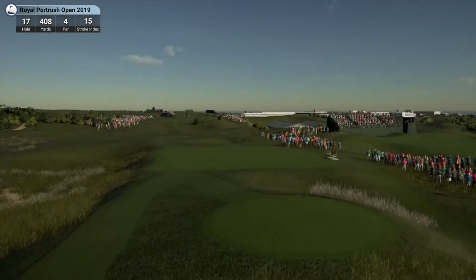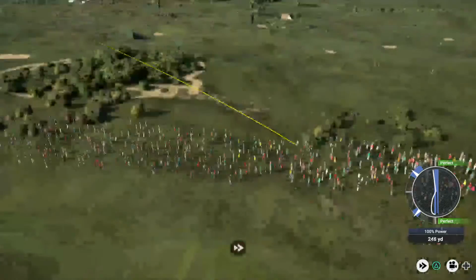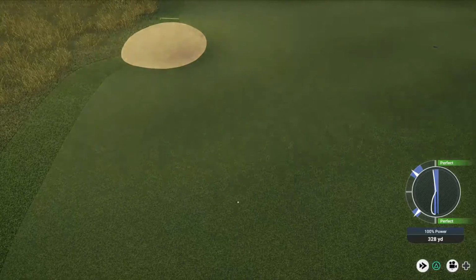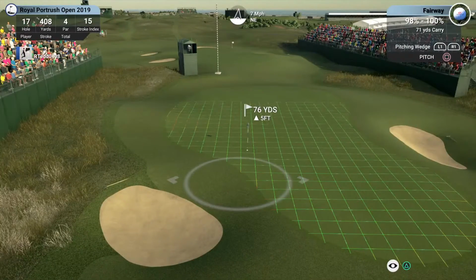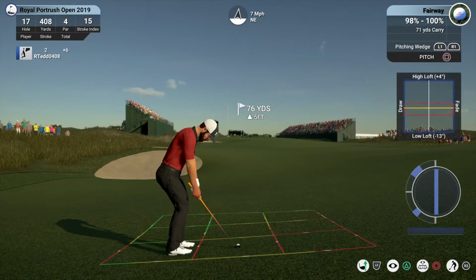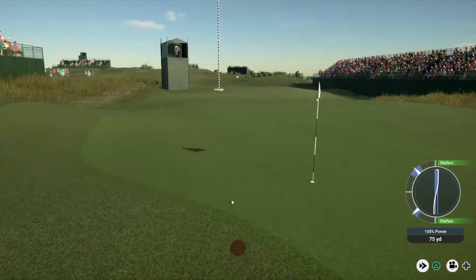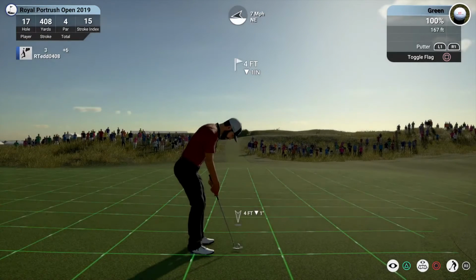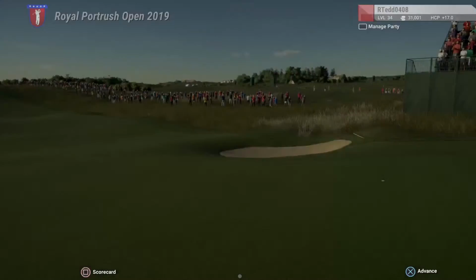Okay, and moving on to the 17th now. And this is looking fairway bound. And this putt is for birdie. And a decent little putt there. Teeing it up here on the 18th.